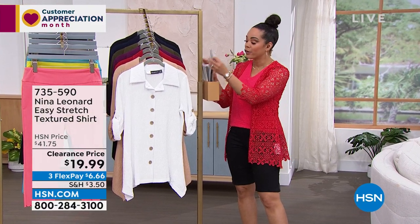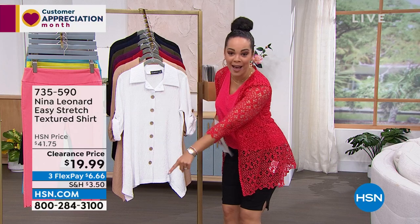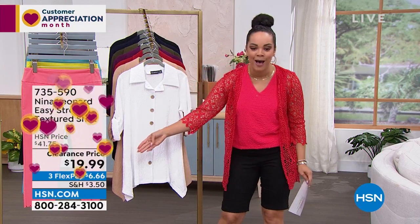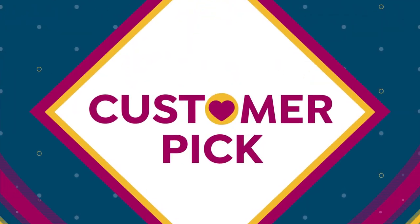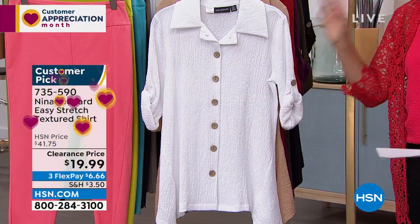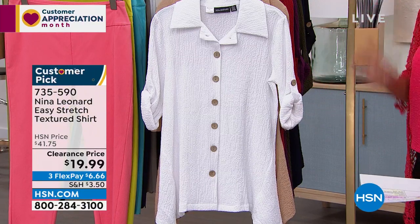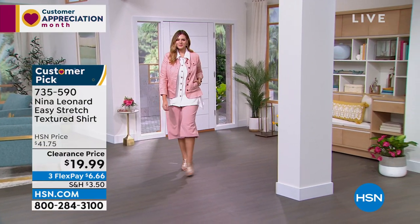Okay, here's another item. You ready? Clearance price. This is over 50% off, but you know what? It's not a top that it's like, man, nobody liked it, we've got to get rid of it. This is a customer pick with over 40 perfect five stars. So it's already a highly favored, highly reviewed top. You're just the lucky ones that get to grab it at this clearance price while we still have the few hundred in each color that we have.